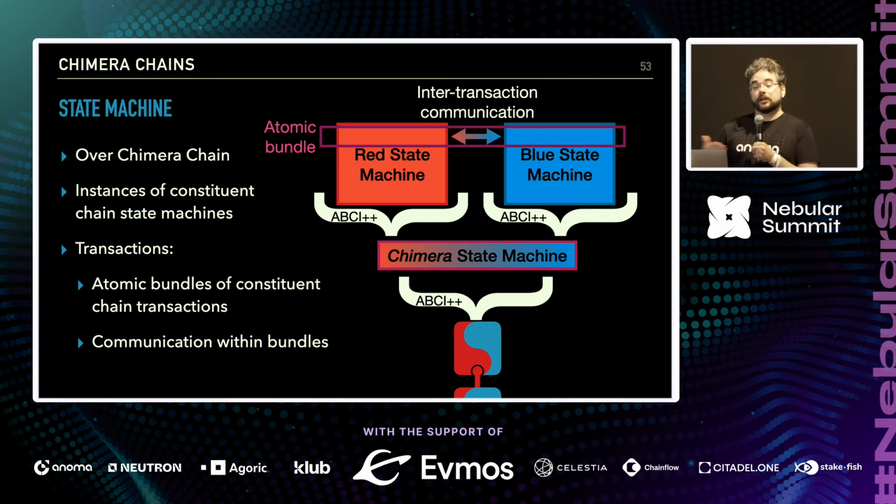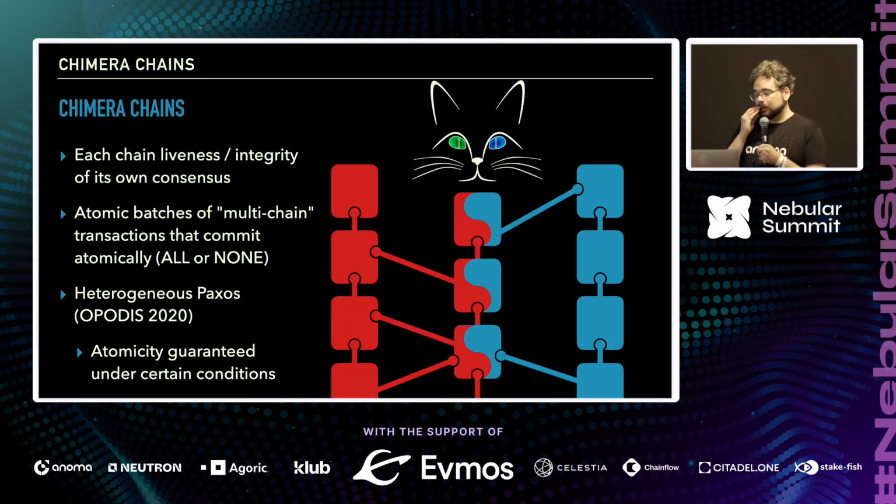That means adding yet another communication interface, this time not any literal communication over the wire, but rather taking place entirely within the Chimera state machine. But it's going to require some support from the constituent machines and their transaction languages. So hopefully that gives you a taste of the Chimera chain project.